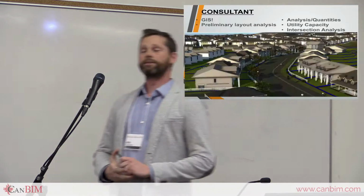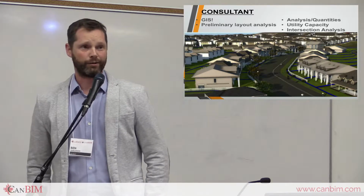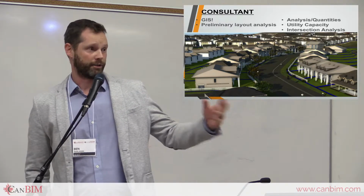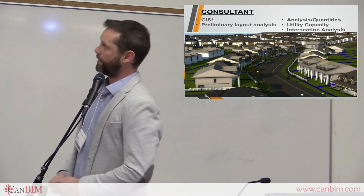As a consultant, this is a common theme. It's GIS, it's GIS, it's GIS, and particularly with metadata. It's the metadata that's attached to the GIS that you have to learn to manipulate and import, and that metadata doesn't have to lie within a shapefile. That's also metadata that translates from other disciplines, models as well within BIM.